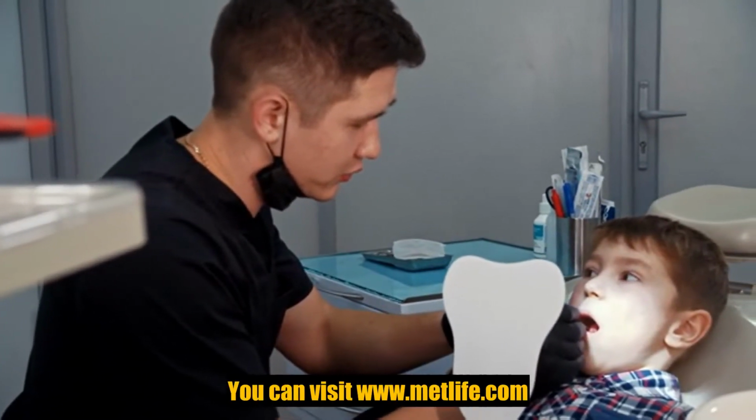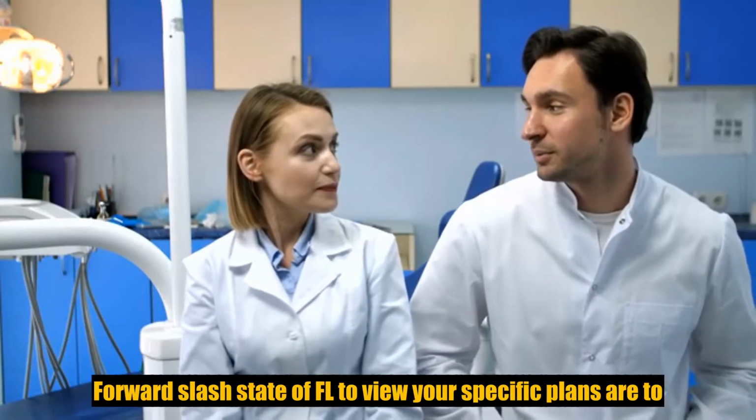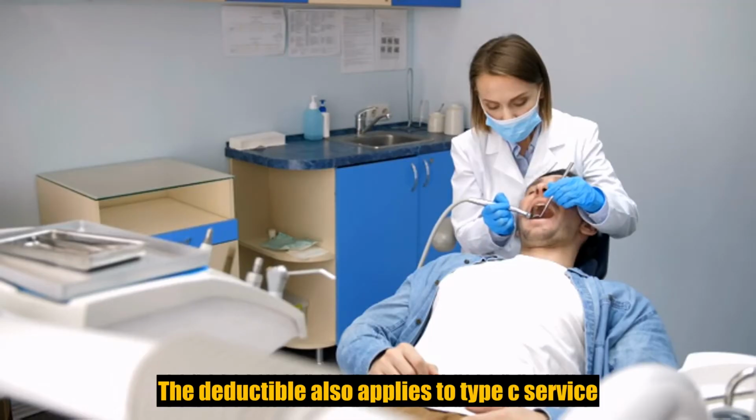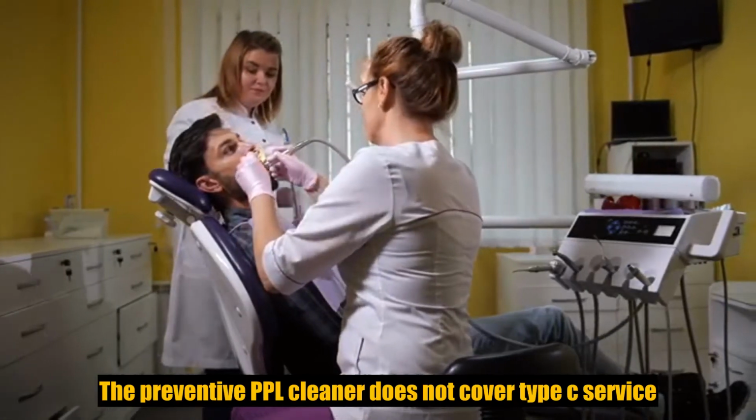You can visit www.metlife.com/stateofFL to view your also applies to Type C services. The preventive PPO plan does not cover Type C services.